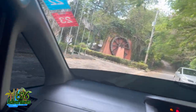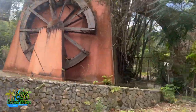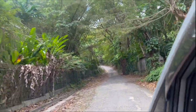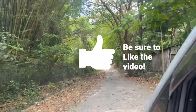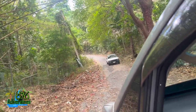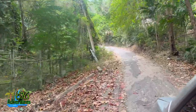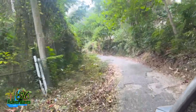Anywho, next on the list that I'll be talking about is ATV. I'm showing you guys the journey. You're going to pass this water wheel right here. The ATV is in Snow Hill, St. Ann, which is a little bit after you pass Ocho Rios. For my Jamaicans, you would have known or should know Evita's Italian restaurant. So it's on that same road.